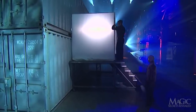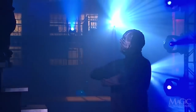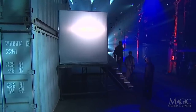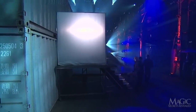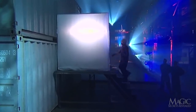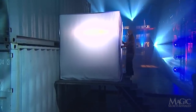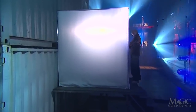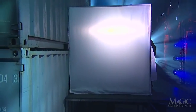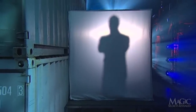It's been said that Sir Arthur Conan Doyle, creator of Sherlock Holmes, believed the great Houdini could dematerialize and pass through solid objects. Let's see if the magician can make believers out of us. Now that the assistants are done with their preparations, the magician prepares to take his place behind the shade. This is the last time we'll see him until he emerges on the other side, if he can. There we see a silhouette on the shade.